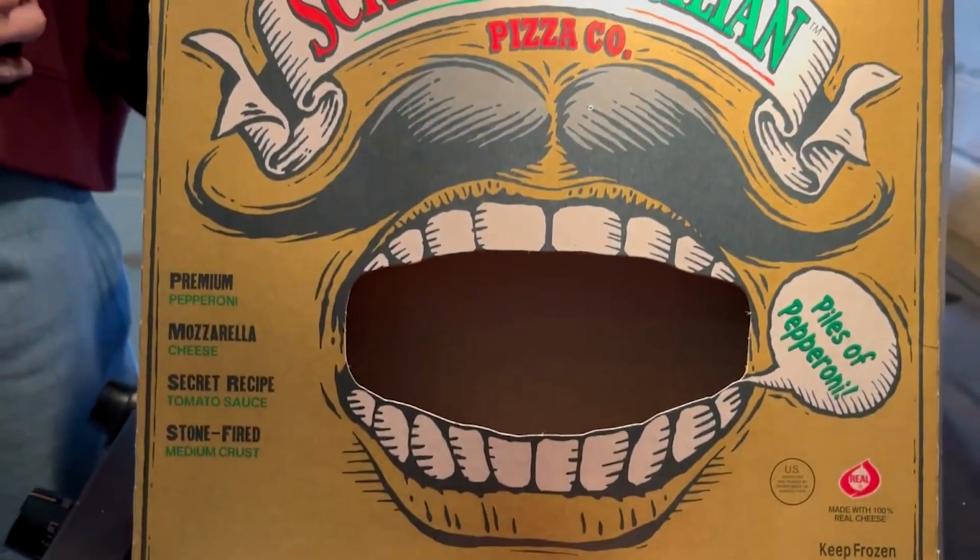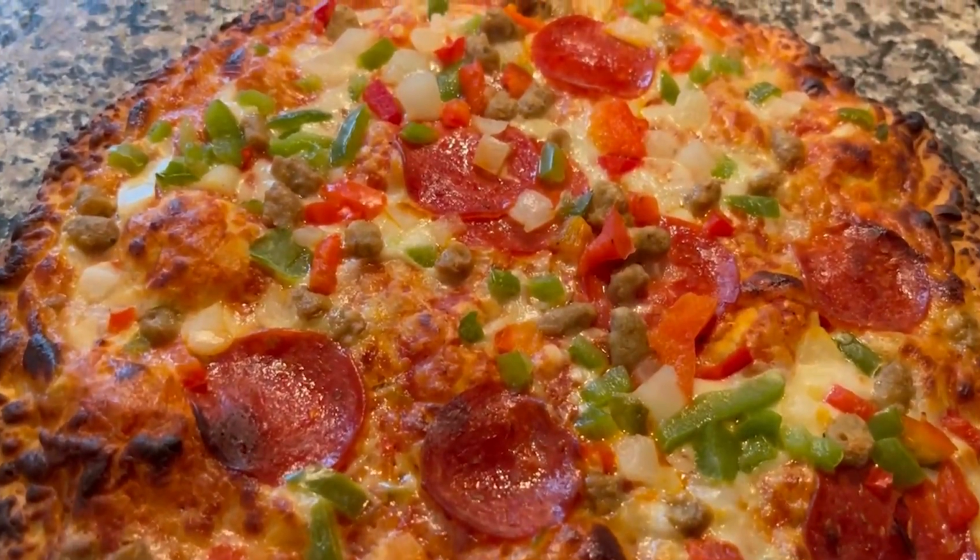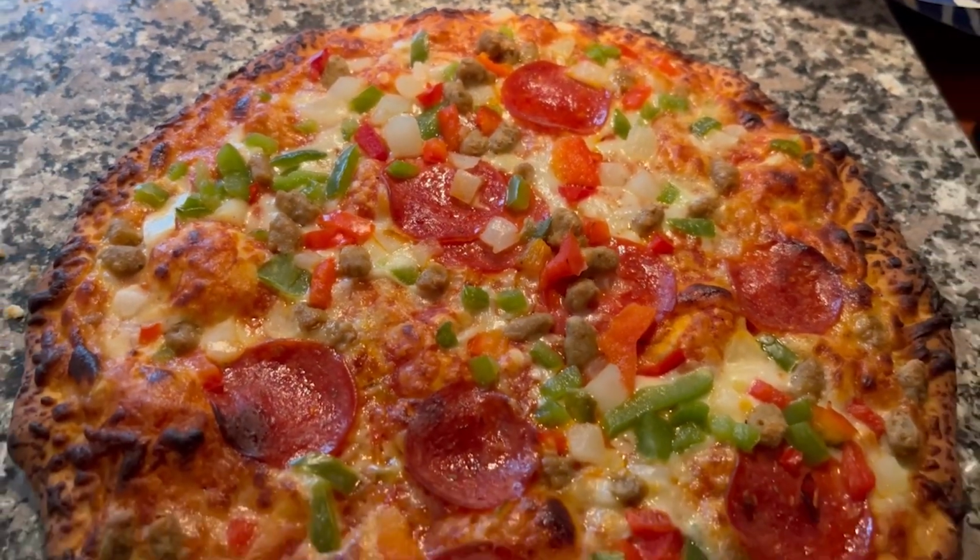This is what the slice looks like, and that's what's on the plate right now. And then we also got a Red Baron Brick Oven Supreme Pizza. This one we went supreme. We figured it seems like it could be really awful, so let's make sure we have a ton of awful toppings. I'm going to show it in my cam here.